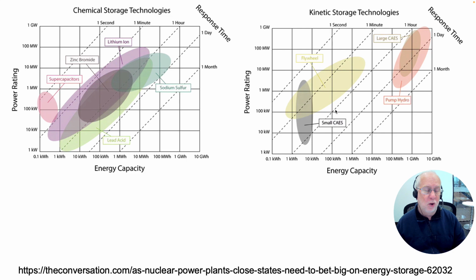On the other hand, there could be more serious and rare situations, like if you have a week in winter with no wind and no sun, or something like that. And that's a somewhat different problem. You can look at all these things in terms of how much energy you need to store, and the power rating, how rapidly you can put it out, and look at different response times. If you're storing a lot of energy at a low power rating, then it can last a long time.